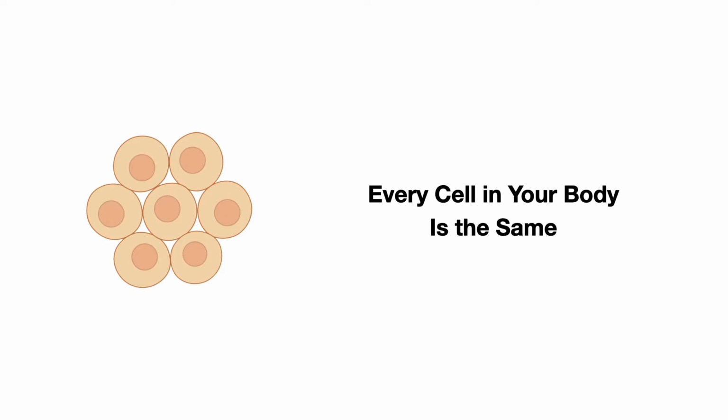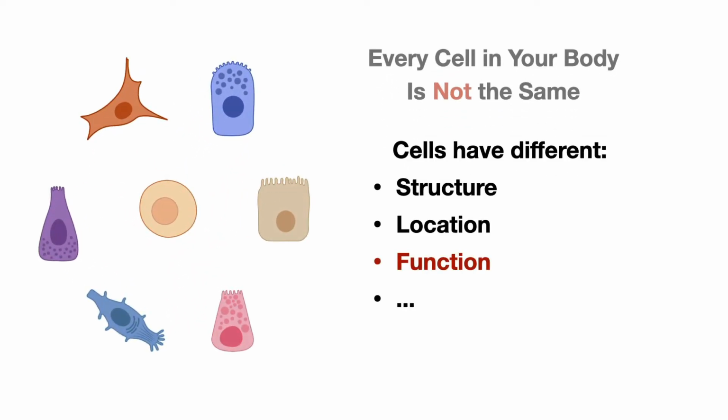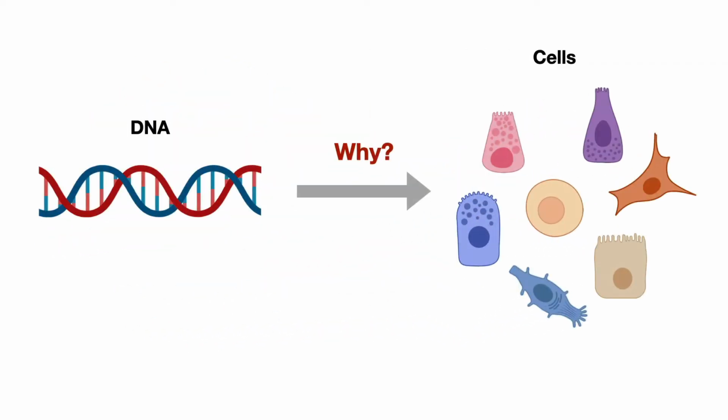On the surface level, it seems like it should, but that is not the case. The human body is actually formed by different types of cells. Cells can be classified into different categories based on multiple features. For example, based on the location of the cells, we can label cells as heart cells or brain cells. Based on their functions, we can classify them as cells that help us to fight disease or cells that provide structure and support, such as fibroblasts in our skin. So, why does the same copy of DNA result in various types of cells?